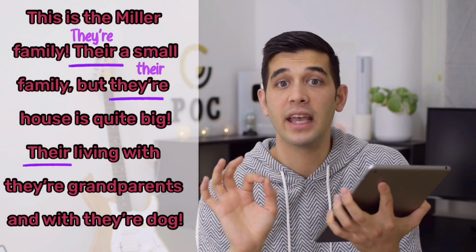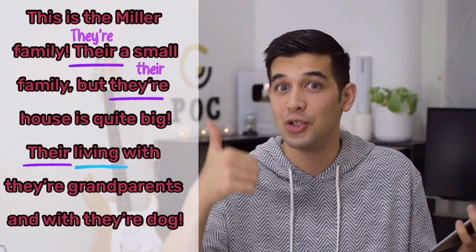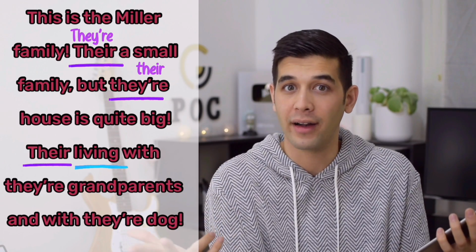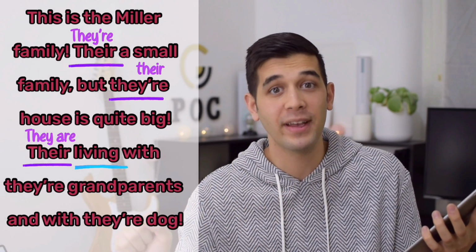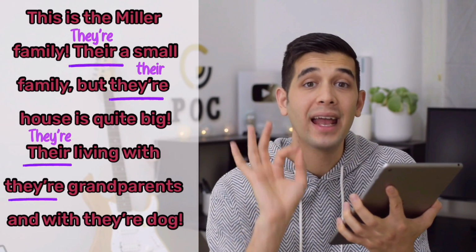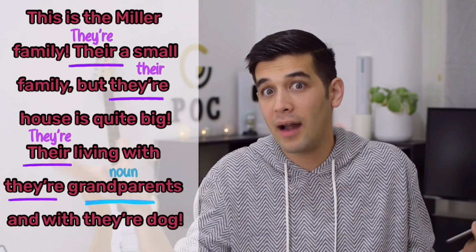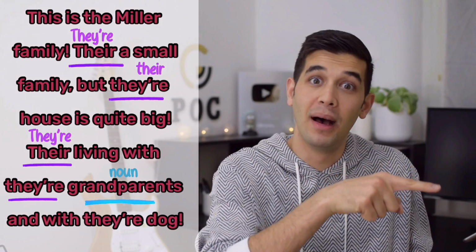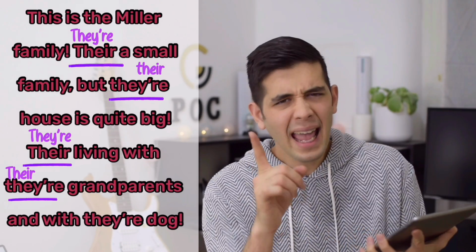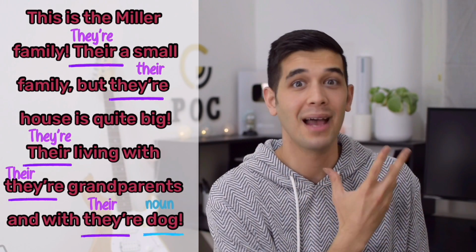They're living. Living with ing. Present continuous. To be plus ing. We need the to be, which is am is are. They are living. They're living. They're living with their grandparents. Whose grandparents? Grandparents belong to them, right? So we should say their grandparents. And their dog, because dog belongs to them.